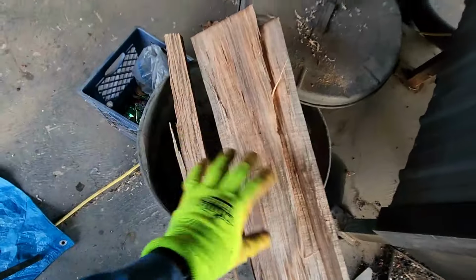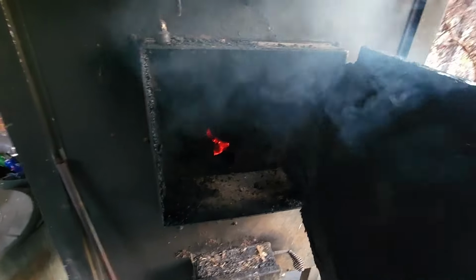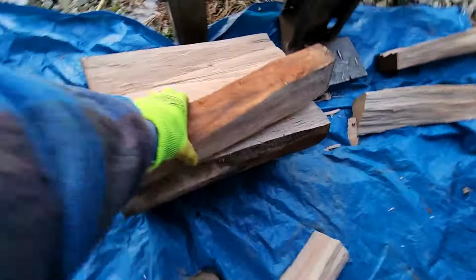I wanted to get some smaller pieces because the fire's pretty much out right now, so I need to kindle it back together. So I'm not going to split them all this small, but I wanted to get this fire going again. We're gonna get these pieces in now so this can get going, and then we can split the rest. Alright, we'll see what that does in a little bit.